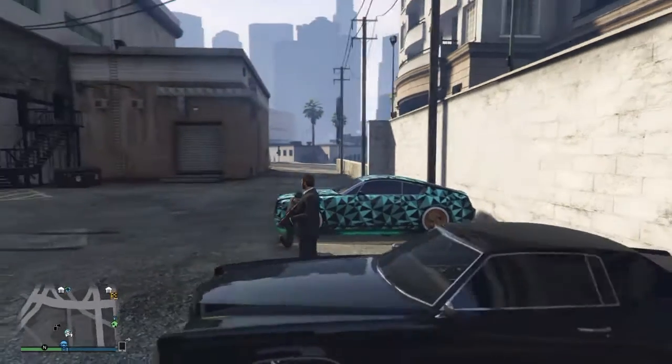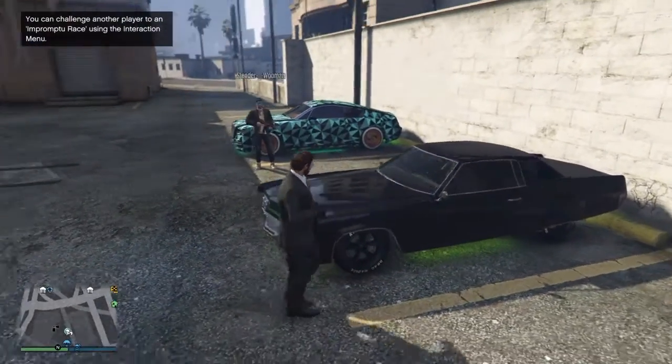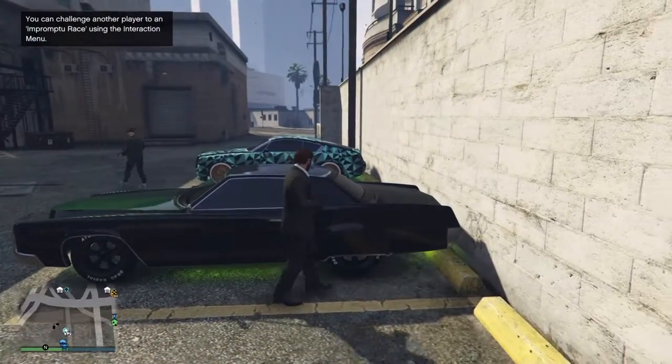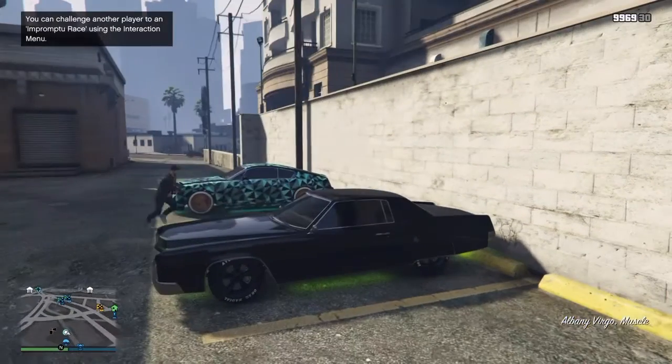So yeah. With that being said, these are our two new cars. The update is called Ill-Gotten Gains Part 1. Yeah.